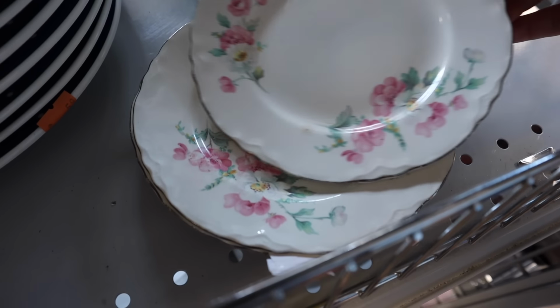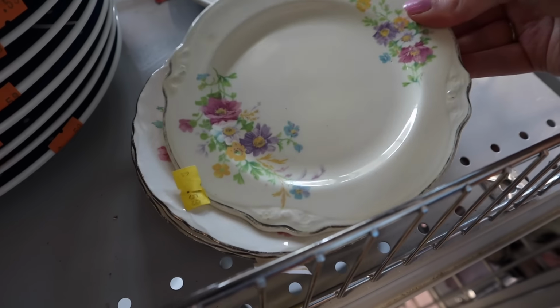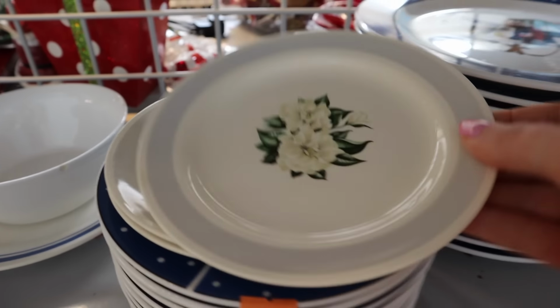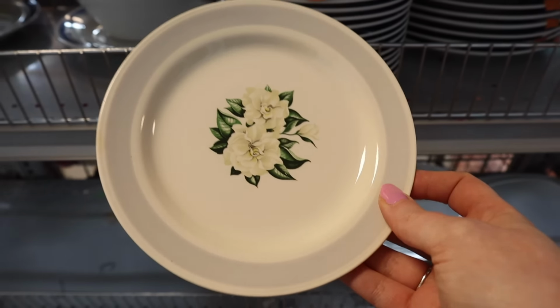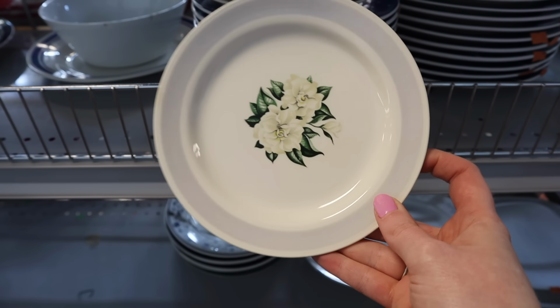If you're local to me, all the stores that I'm shopping at in today's video are all located in Glasgow, Kentucky. So this is the Glasgow Goodwill, and then the two locally owned thrift stores are Barren River Consignment, where we just came from, and then the Shabby Chick Market, which we will check out next. But they are all located in Glasgow.